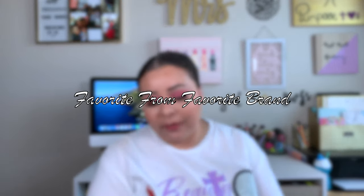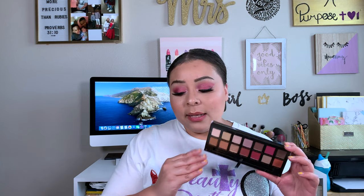So the next thing is your favorite from your favorite brand. My favorite brand of eyeshadows is actually ABH, and it's so funny because my favorite palette from ABH is the Modern Renaissance palette. And I love this palette because you can use it for so many different things and get so many different kinds of looks out of it with little pops of color. So that's why this is my favorite eyeshadow palette. Now, it's my favorite brand because the way these eyeshadows blend, how pigmented they are, how smooth they look on your lid. That is why this is my favorite palette from my favorite brand.